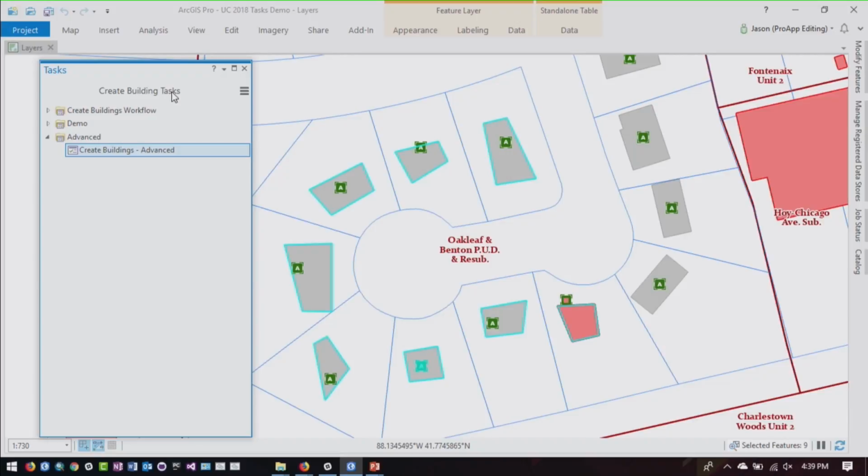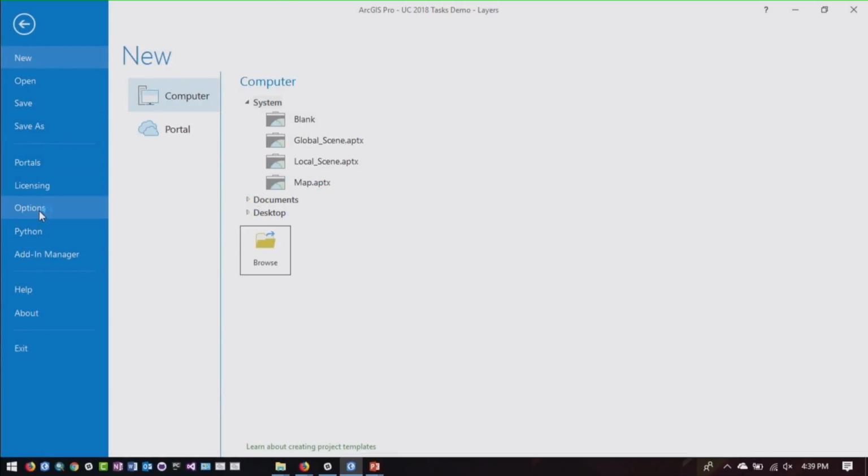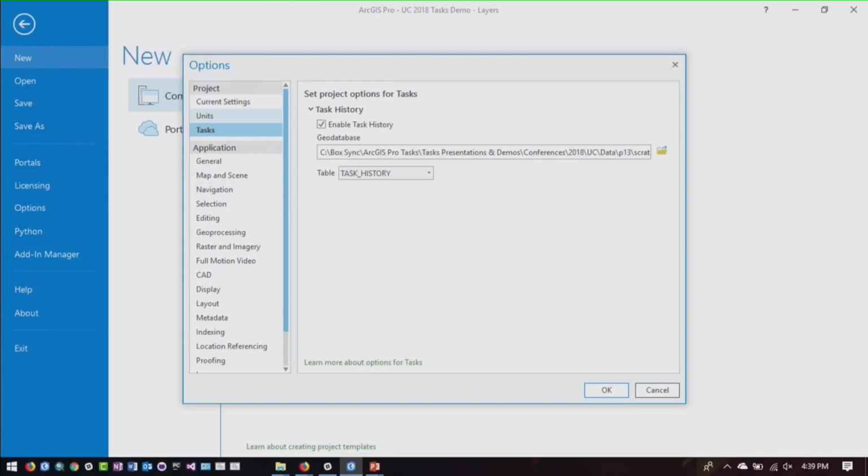Yeah. So in terms of timekeeping management, I have gone through and enabled back in options under Tasks, Task History. To enable Task History, you simply check this box, point it to a geodatabase, File, Enterprise, whatever you want. In that geodatabase, you can create a history table or use a previously created history table on there to point to it.